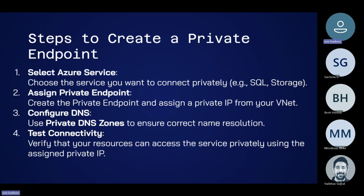So this is a high-level overview of how to create a private endpoint. You're going to select the Azure service you want to connect to privately, such as Azure Storage or SQL database. Then, in the Azure portal, create a private endpoint and assign a private IP from your virtual network. This is the IP your resources will use to connect to the service. Then configure DNS: ensure that your private DNS zones are set up so that the service domain name resolves to a private IP. Finally, test the connectivity. Verify that your resources can access the service privately using the assigned private IP. This ensures that the configuration is working as expected.